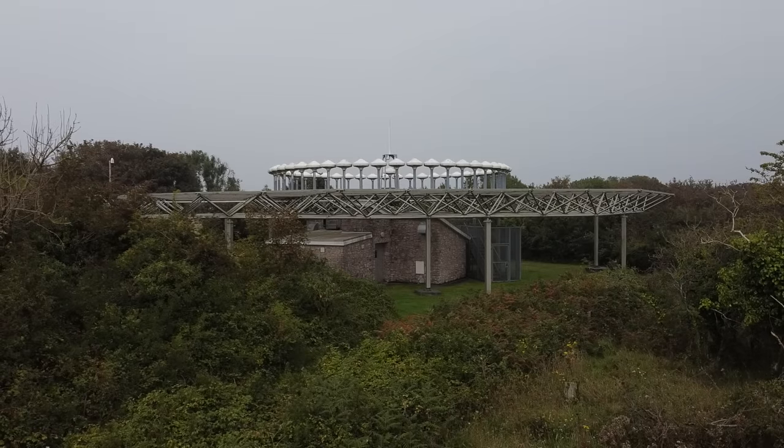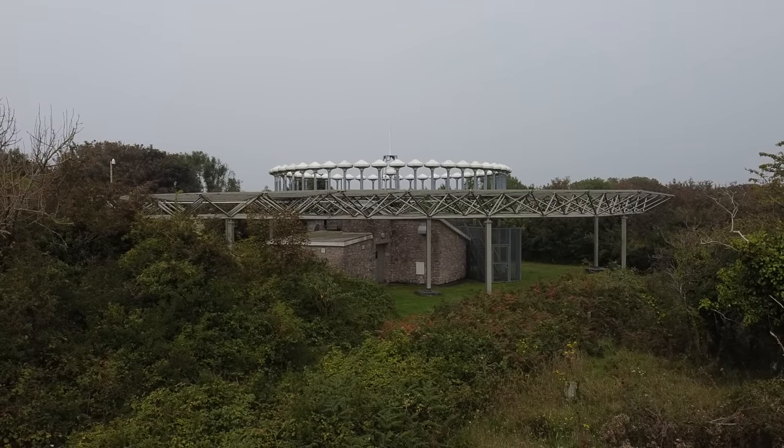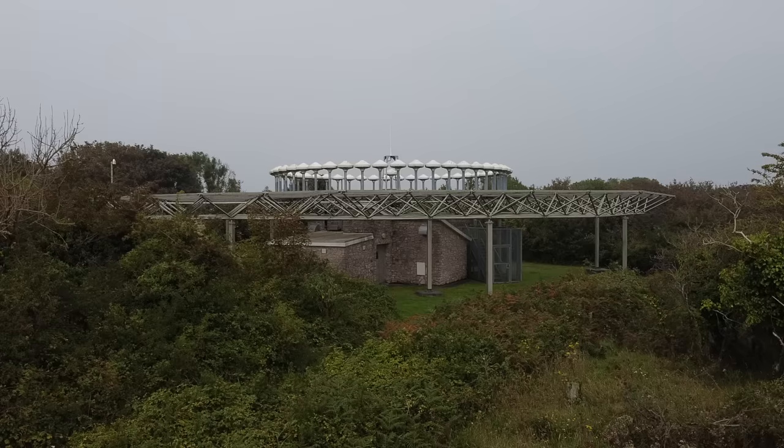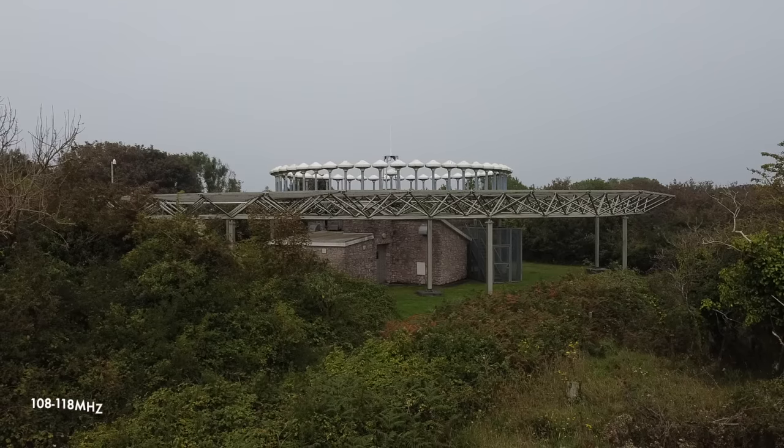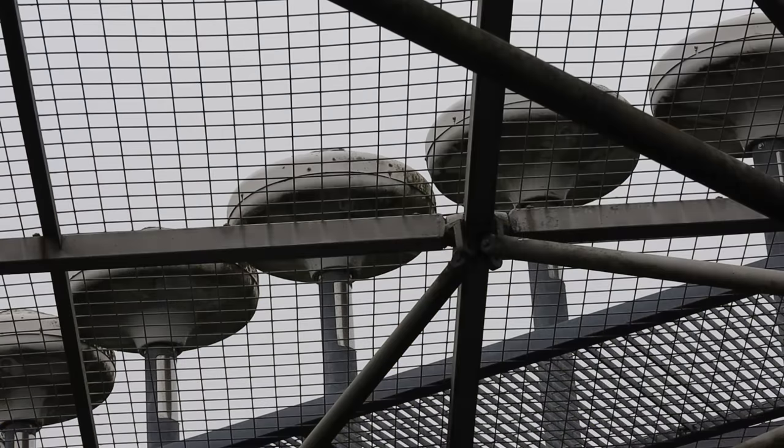A DVOR operates based on the principle of the Doppler effect. It emits an electrically rotating radio signal in the VHF frequency range between 108 and 118 MHz. This means the array itself doesn't physically rotate. They use a circular array of typically 48 omnidirectional antennas and no moving parts. The active antenna is moved around the circular array electronically to create the Doppler effect.